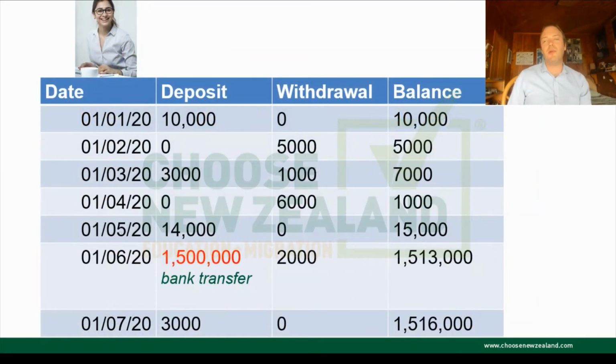Our second example is Amandeep. She has 1.5 million rupees, so more than enough funds to fund for her studies in New Zealand. Do the funds have 6 months history? Well, we see that the funds were actually deposited 1 month ago via a 1.5 million rupee bank transfer. So we only have 1 month history. With this bank statement alone, she would be almost guaranteed a visa decline.